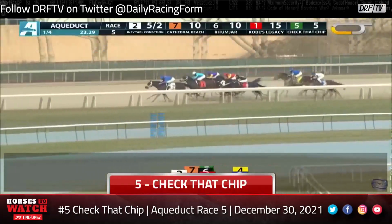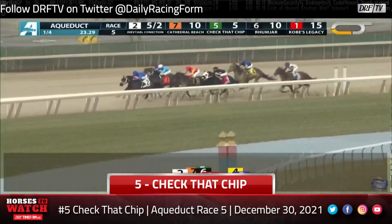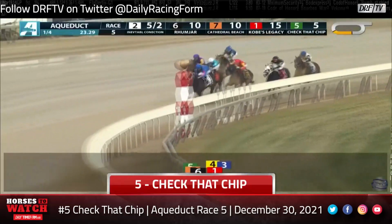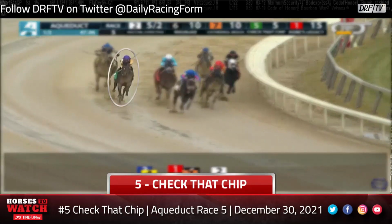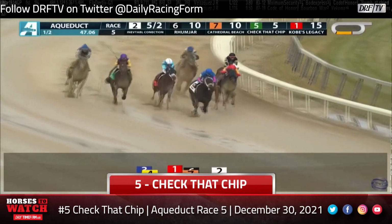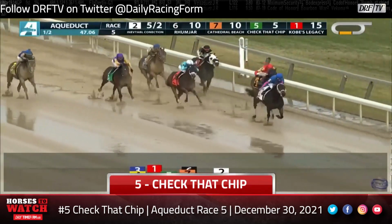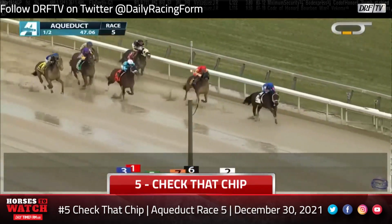Now, there are some situations to talk about on this Thursday card and really throughout the entire week at Aqueduct where it was really difficult for horses to make up ground. You saw a lot of gate-to-wire winners, horses leading for the entire way, and you didn't see too many horses making successful moves from the back of the pack. And while Check That Chip did make a big move from last up into third place on the far turn, you're going to see he pays the price for it here as he's going to fade through the lane.